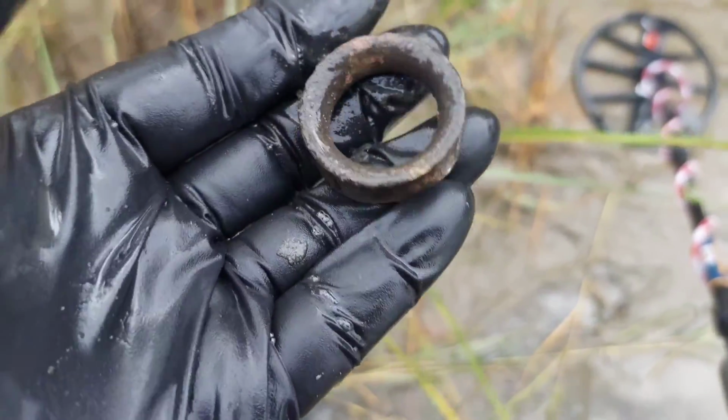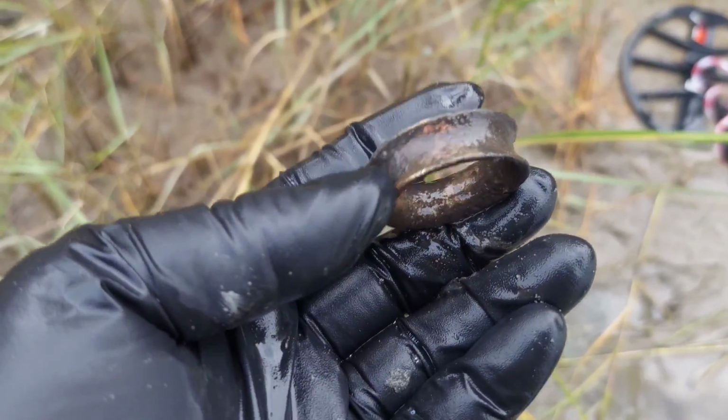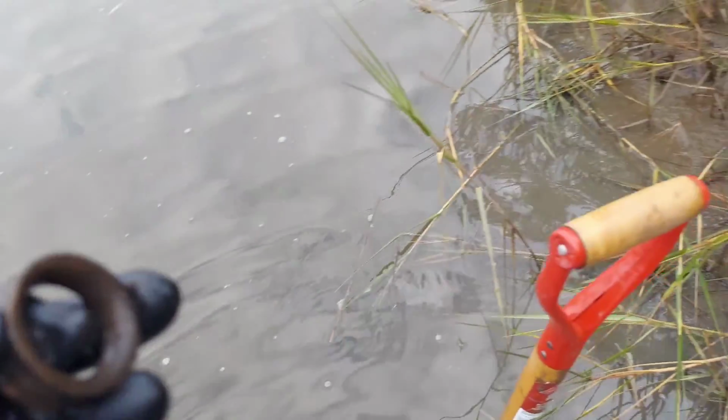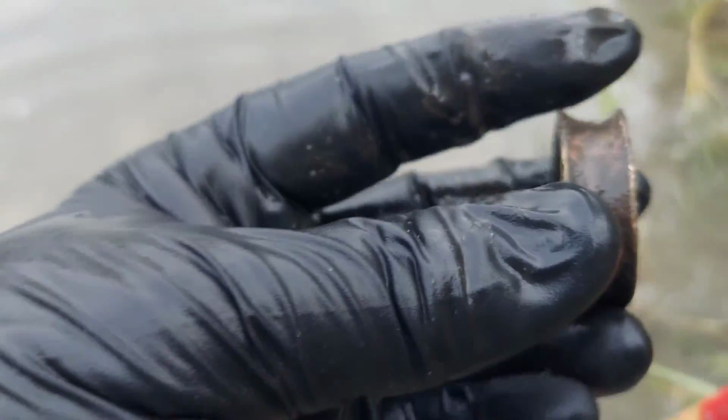Got some brass. Some kind of a little brass ring. I don't know what it is, but I'm loving it right now. That was out here a little ways in this water. Of course, you can't really tell unless I make a little ripple, but about 12 feet off the bank, but 6 feet in the water.